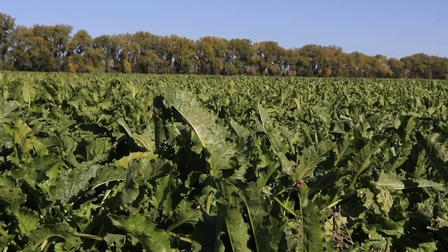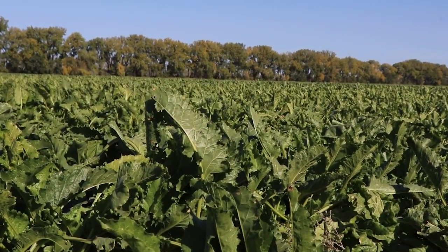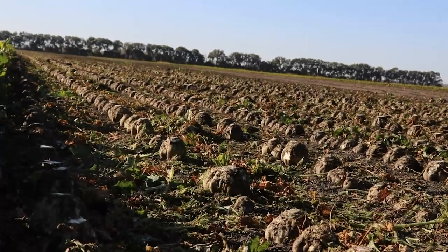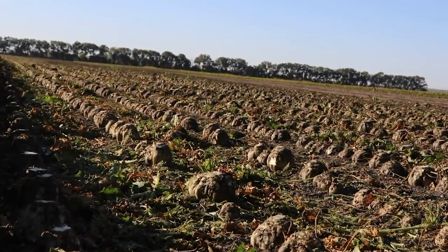The growing season started off windy, causing some issues for the sugar beet crop. Moisture content was sitting well in Baldwin's acres until July, when his fields were beginning to dry out. Luckily, a timely August rainfall pushed his sugar beets to the harvest finish line.